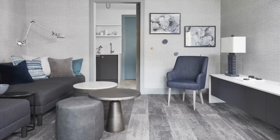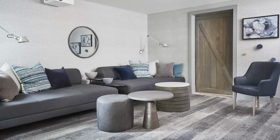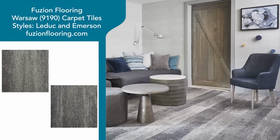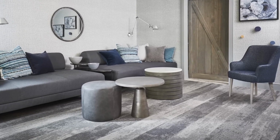Oh, last thing. New thing I've never done before, almost forgot to tell you about. How could I forget? The floor. Look at the carpeting on the floor. This is not wall to wall. This is not an area rug. This is carpet tile. These are 10-inch by 40-inch Fusion Flooring carpet tiles, and I got them in 2 different colors. And then I decided to create this striped pattern.